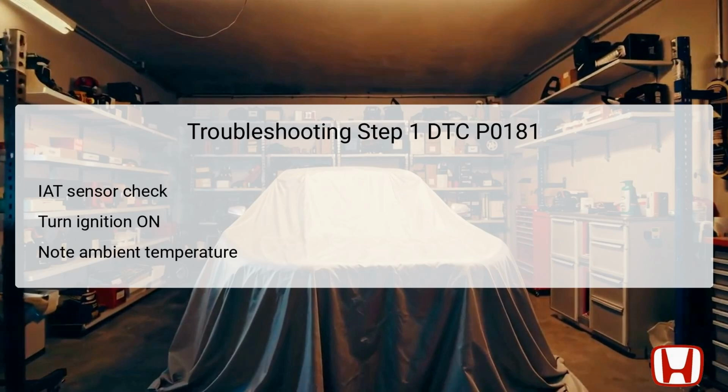The first step in troubleshooting DTC P0181 involves checking the intake air temperature (IAT) sensor. Begin by turning the ignition switch to the on position, which powers up the vehicle's electrical systems, allowing for sensor testing. Next, note the ambient temperature. This serves as a baseline measurement for accuracy.